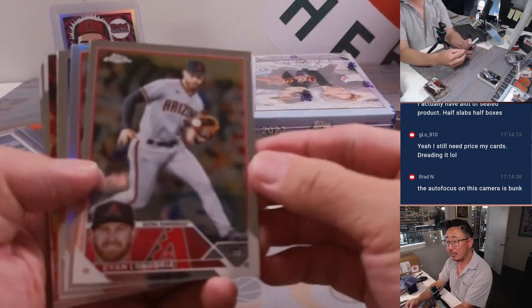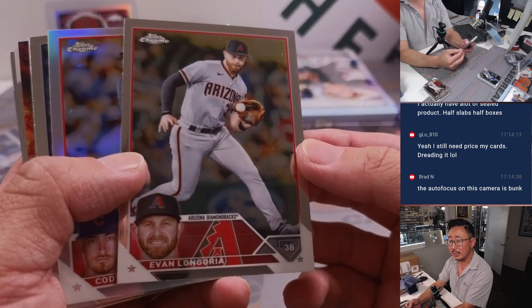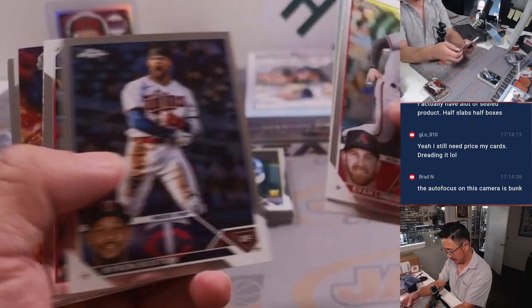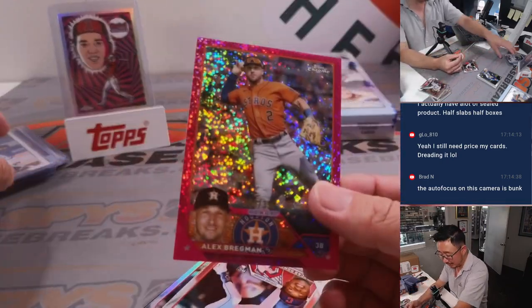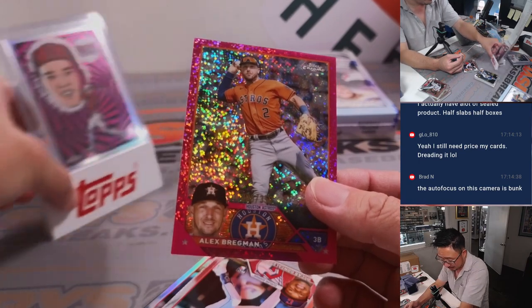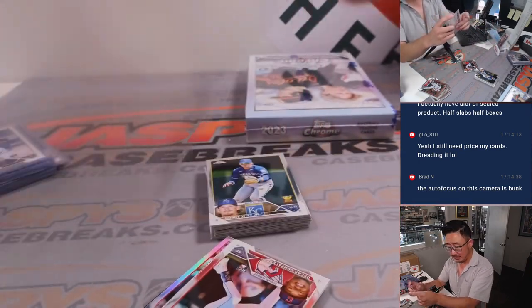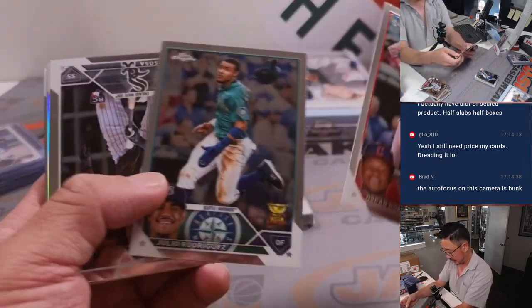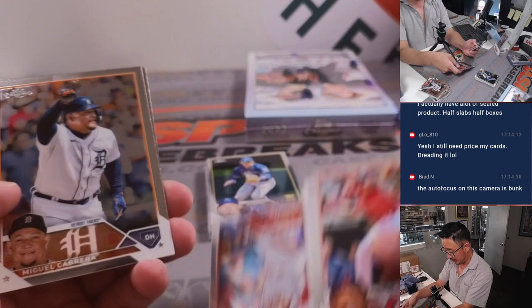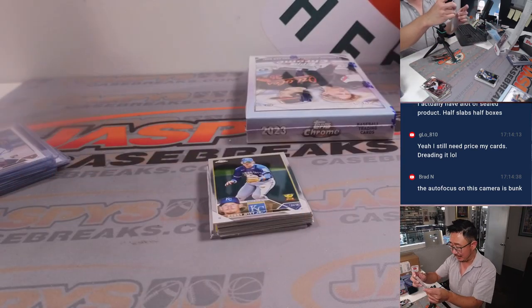Yeah, the autofocus is being a little goofy today. Usually it's not. Usually it's a little quicker, and maybe it's trying to look at that Ohtani. I'm just excited about that Ohtani. Here's Bregman to 350. That's going to go to the Astros. That'll be for Jared. Yeah, we got a new camera. Still trying to dial it in.